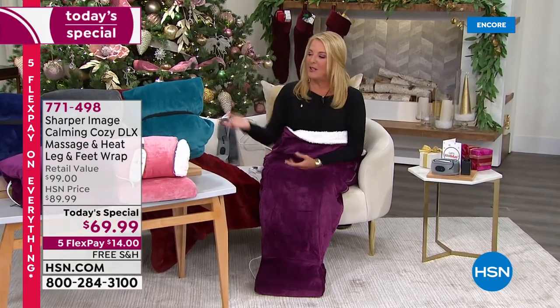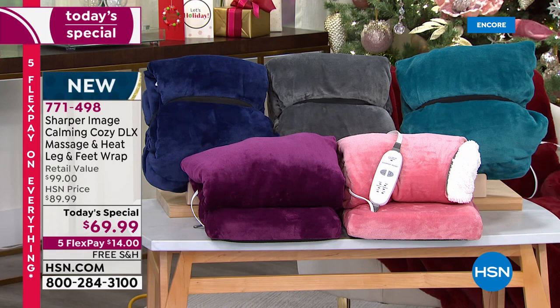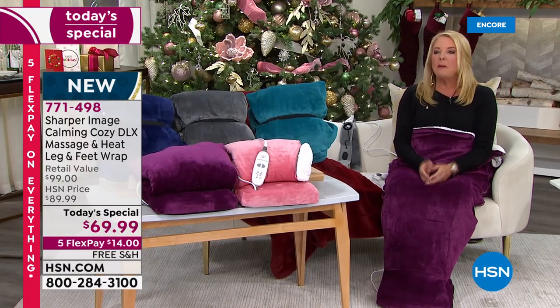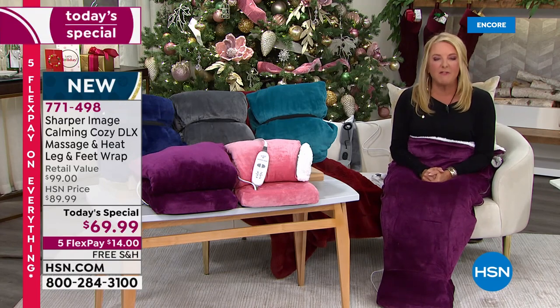Okay, so at first glance, you think, oh, that's one of our soft and cozy blankets that we've done year after year. Maybe it's an angel wrap if you've been watching us for a long time. No, this is completely different, and it's from Sharper Image, who we know and love. I am in heaven because I came in tonight, and I don't know about you, but my feet have been freezing, and there's some nights where I just can't get my feet warm.